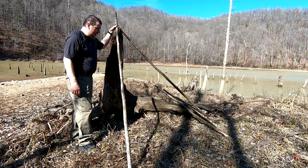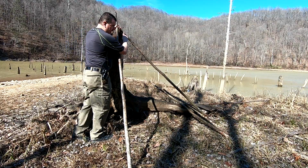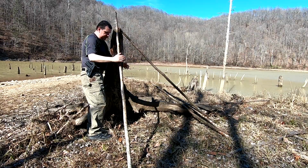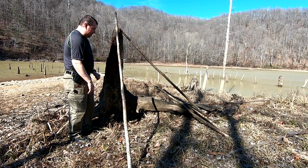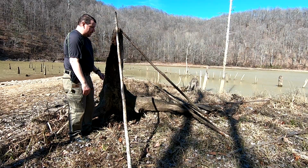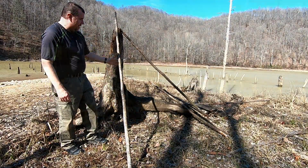All right, so my idea for this one is to run a pole here, get a longer ridge pole there, and then do ribs coming down and tarp over it. That way I can have almost like an A-frame tent sort of structure. I don't really know the name for that, but that's what we're going with. So let's go get some more material and we'll put it together and I'll show you what we got.